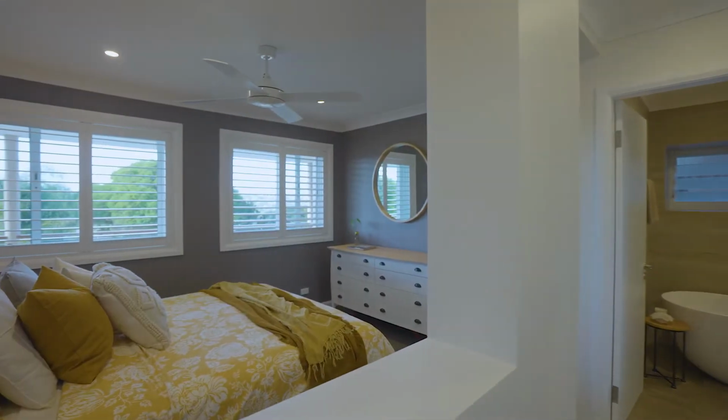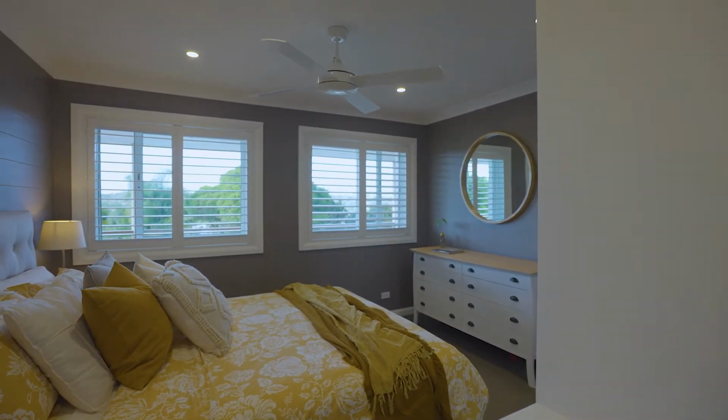The attention to detail and the quality of finish in absolutely every single room of this home will not go unnoticed. It truly is a luxury coastal Hamptons retreat.